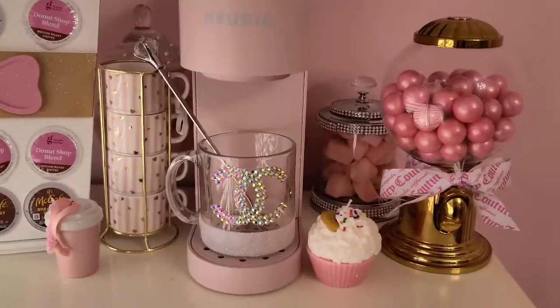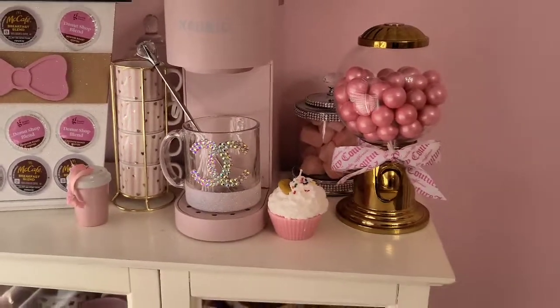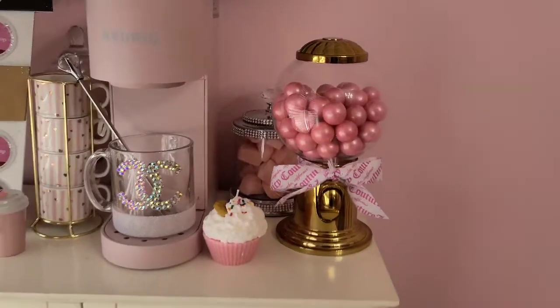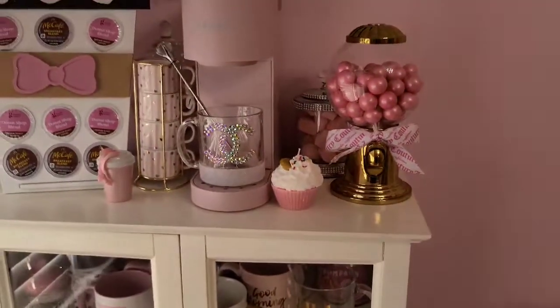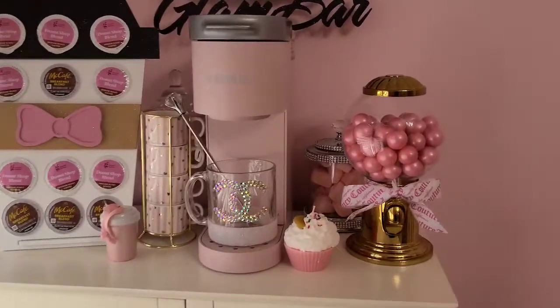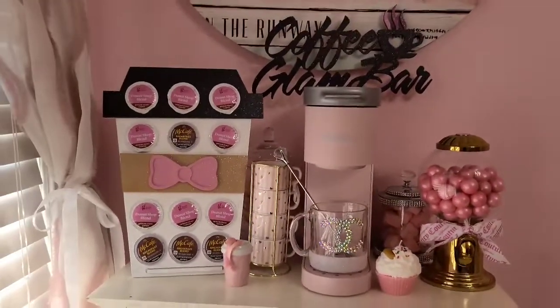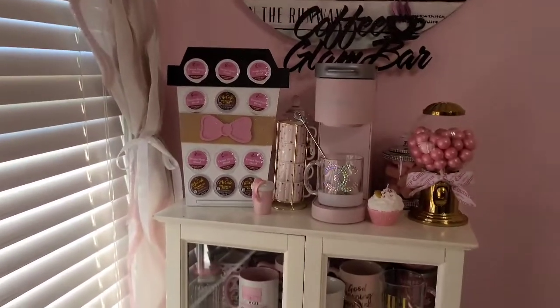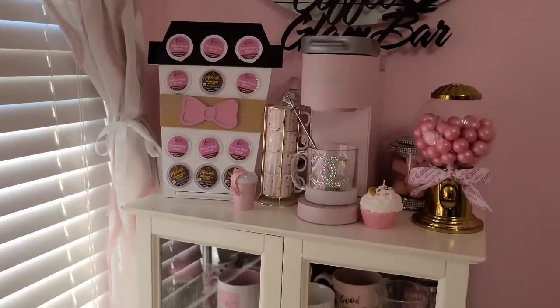And then the bling container is from Home Goods. And this gumball machine is from Macy's, and I just added a little Juicy Couture bow to it. It does go on sale. I think normally it's like $80, but I bought it on sale for $30, but you have to catch it when it's on sale. It is also in my Amazon storefront if you guys are interested.